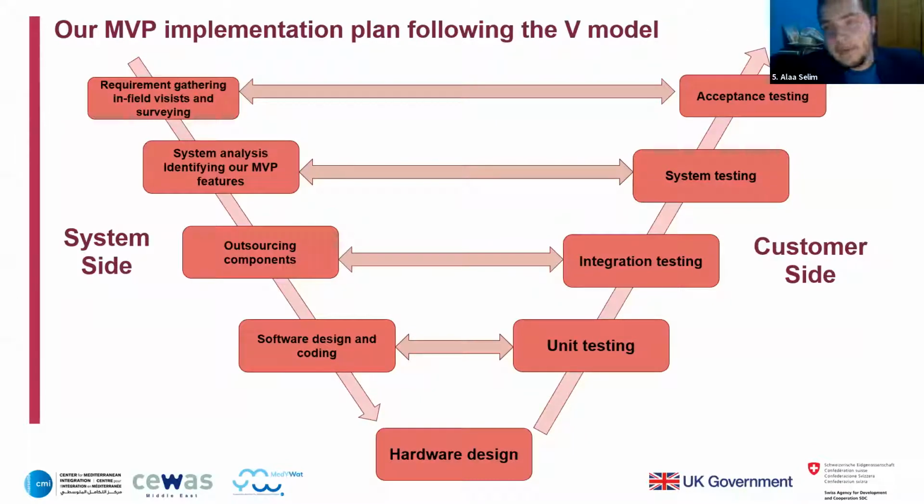We're following the V model. The V model is simply between the system side and the customer side. So the system side, we are in this phase now. So we're implementing our system, but we are taking into consideration the other side, which is the customer, to make sure that we are updating the features and we're receiving feedback for each kind of our developments.